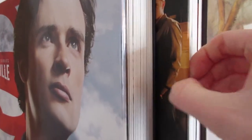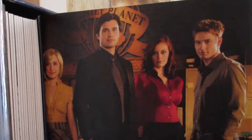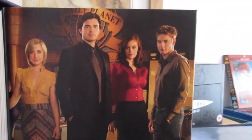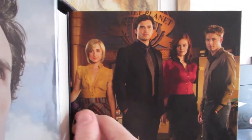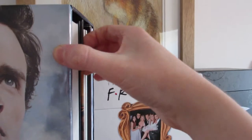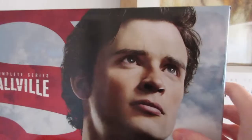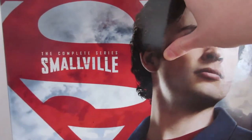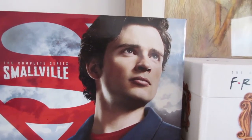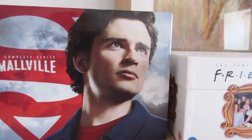If you want to see the books inside, this is the region 1 version of the box set. The UK version is just like the original box sets that came out, which was really boring. I like the books better. So that's that. And I'll just move along to some more TV shows that I've got on the other side of the room. So hold on a second.